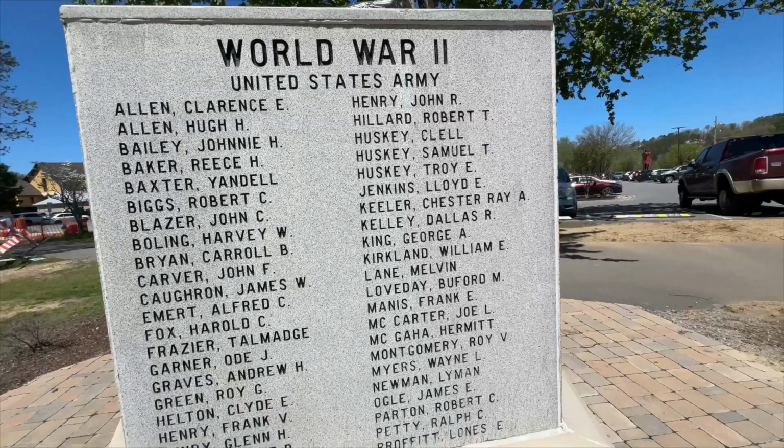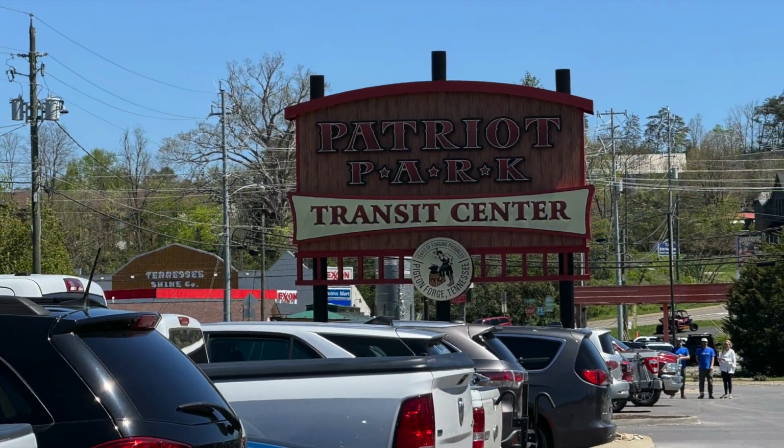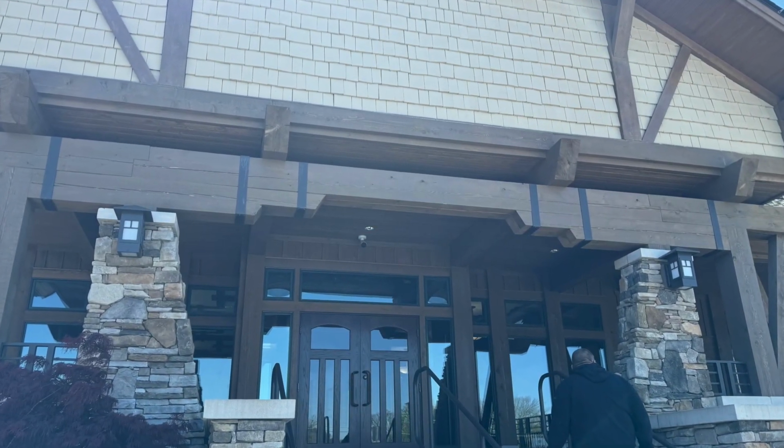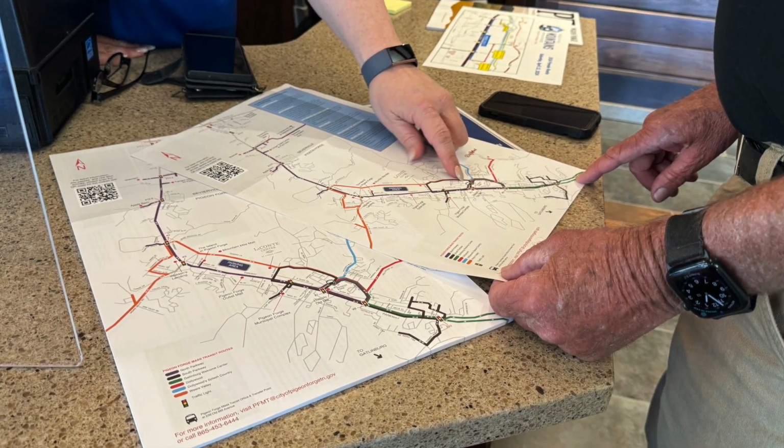We stopped to visit Patriot Park, which is right next to the main transit center for the trolleys. Public transportation is kind of a fascination of ours, so we got some information on how we could use the trolleys, which ran right past our campground.